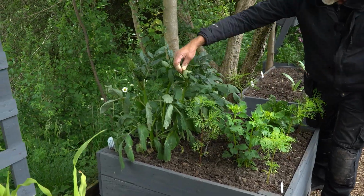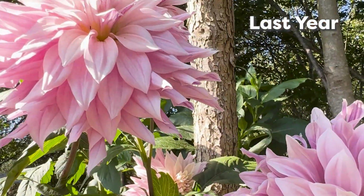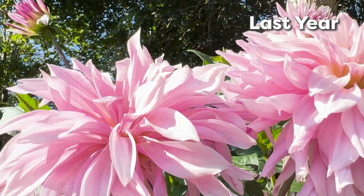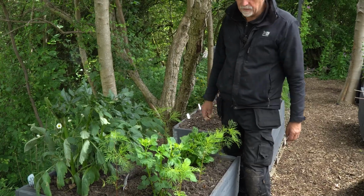I mean, this one does flop occasionally, so I just water it and then it perks up. But they've been moved 4 weeks now, so these are actually flourishing now. They're starting to pick up. They're catching up, so hopefully it made the right choice.